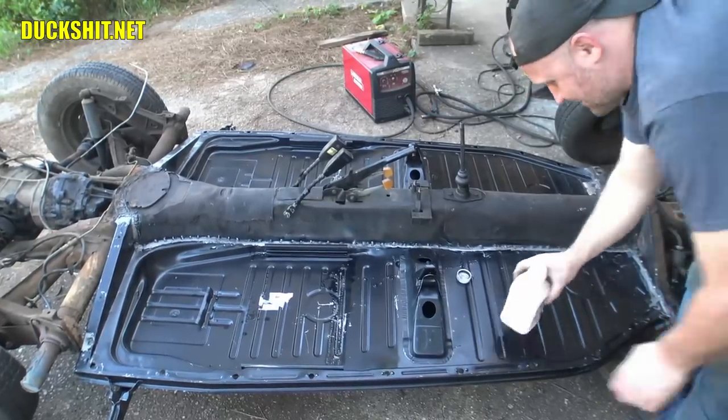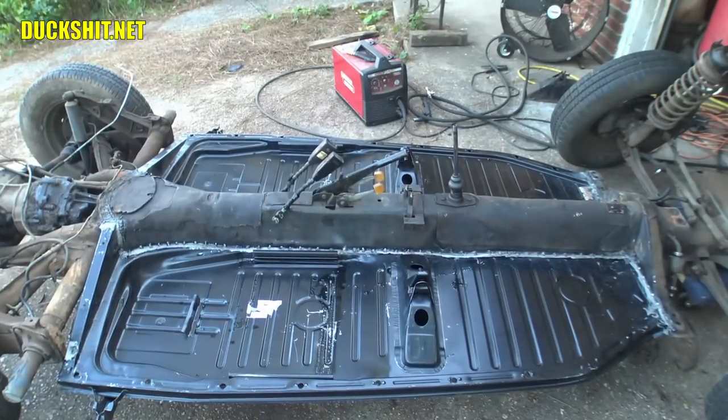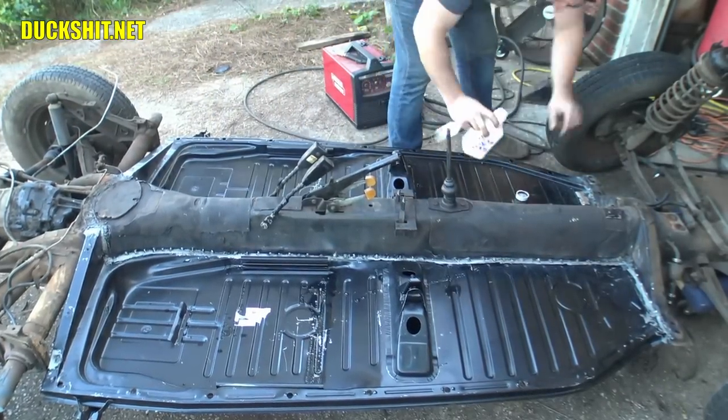I see all the metal turned color. It all turned nice and gray, which is a sign that it's working. I was going to say it happened immediately. Yeah, it works pretty good.